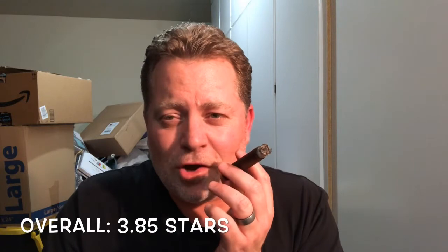So overall, Superdan is going to give this cigar a 3.85 on the 1 to 5 star Superdan rating. 3.85 stars, pretty good, pretty good. If they just knock down that price, this cigar would be number one. But price is part of it. Price is part of the formula for Superdan's reviews.